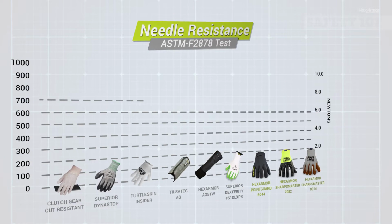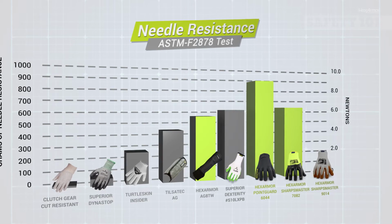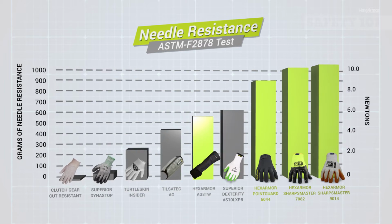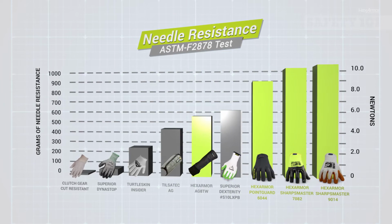With the new F2878, we are able to standardize needle stick testing results to an accredited standard. You can see how HexArmor's needle-resistant products with our protective tile technology stacks up against competitors. Our proprietary needle-resistant fabric is the most needle-resistant fabric on the market today.